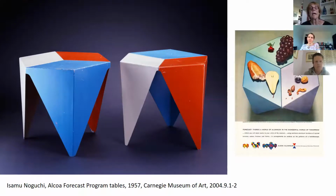And Torrance Hunt, Senior, was around in Pittsburgh then, and he had worked for Alcoa. He was one of the Hunt family members who had worked for the company in the 50s and had been involved in the Alcoa Forecast Program, and he took these home. Interestingly, I don't think he regarded them particularly highly. They were out on the porch and they were used to put cocktails on, and I think they might have had them by the swimming pool or whatever.